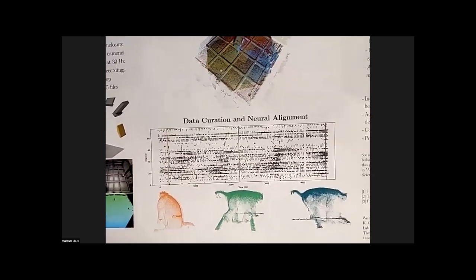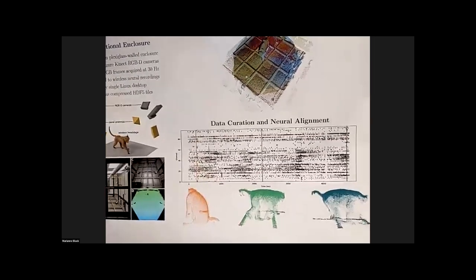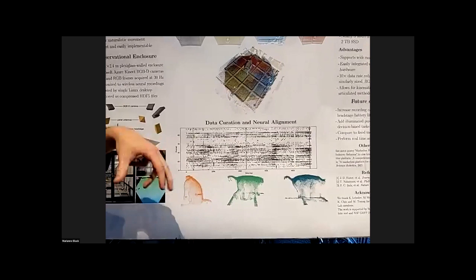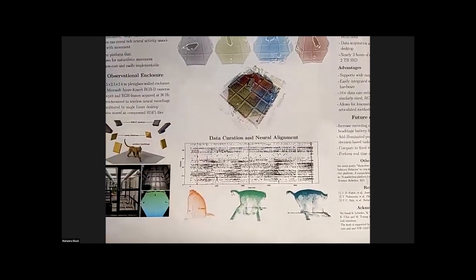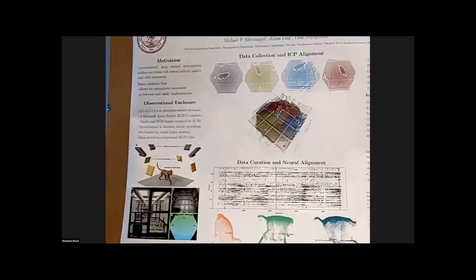Yeah, this is awesome. And then I know Alyssa has a sister poster, and she handles how we actually extract movement information from these three-dimensional point clouds. Cool. So we'll go over there next then. Okay. Sounds good.